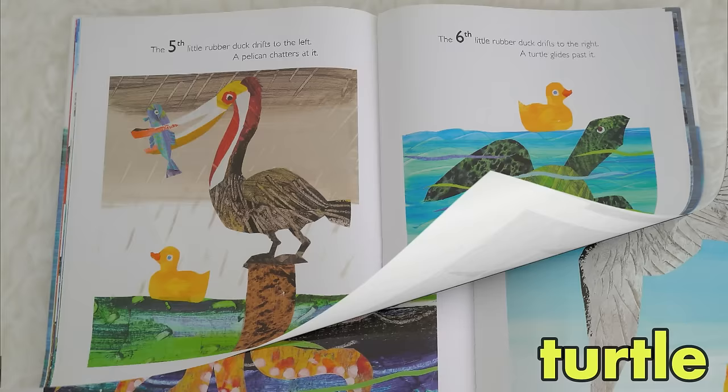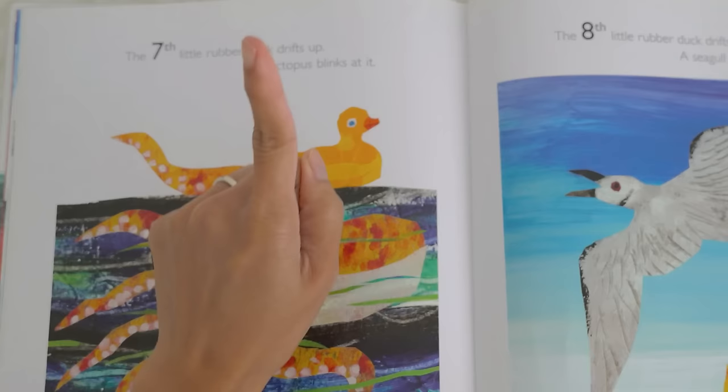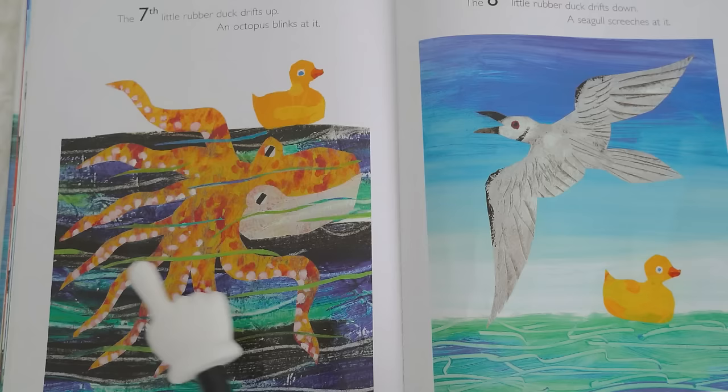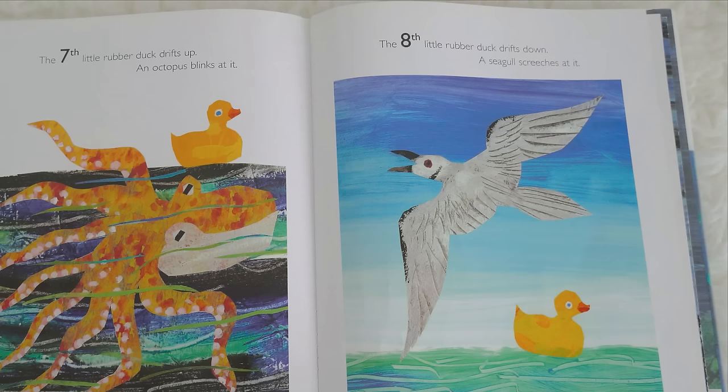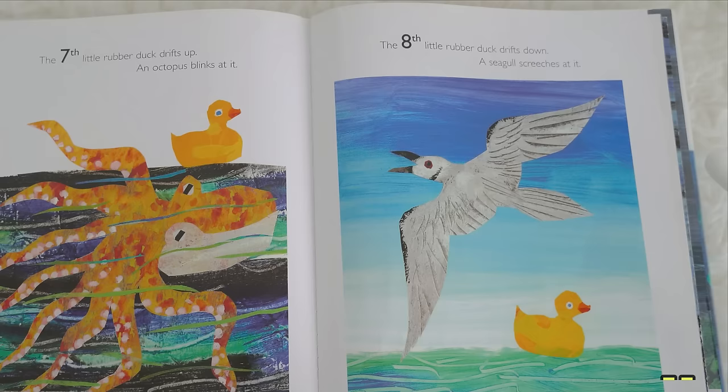The seventh little rubber duck drifts up. Can you please say up? Up. An octopus blinks at it. Let's say octopus. The eighth little rubber duck drifts down. A seagull screeches at it. Hi, seagull.